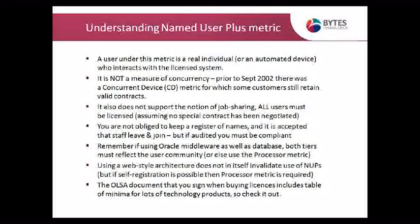So despite it being called Named User Plus, you are not obliged to keep a register of names. It might be sensible, but Oracle doesn't demand that you publish that. And it is accepted that staff will leave and join, but you just have to be sure that the total number of unique individuals is within your license estate.